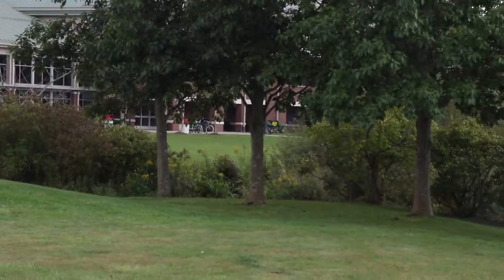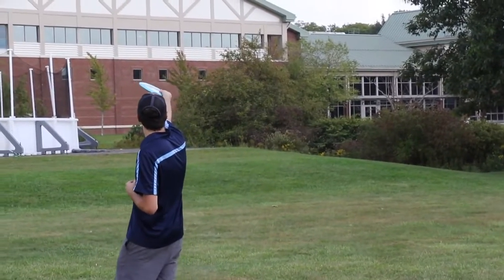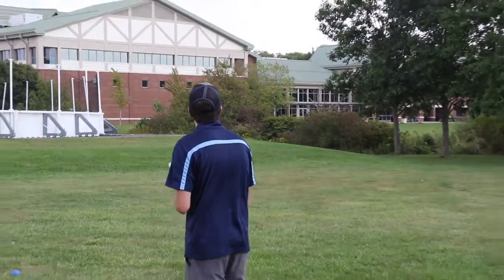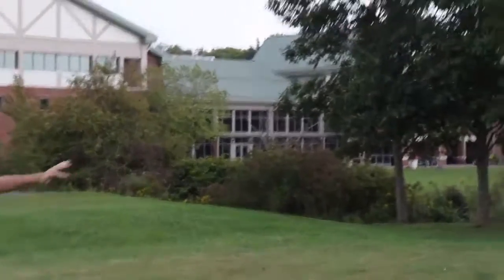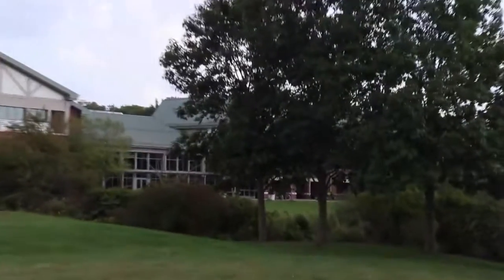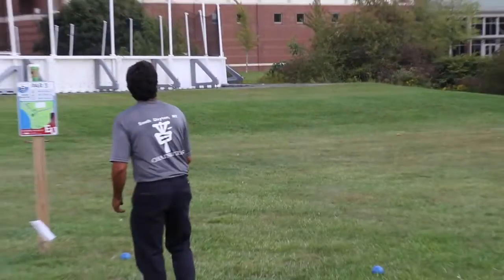This is a crush from here. Yep. You can either throw a huge righty anhyzer, which Pat was just showing us. Looks like you can, Ben. Or throw a righty hyzer. It's tough to get the distance with that one because there is a tree on the right side that kind of forces you to throw it more left than you want. This is a pretty sizable landing zone. The trick is just getting there.